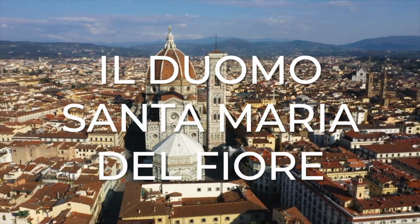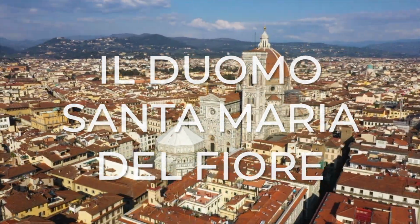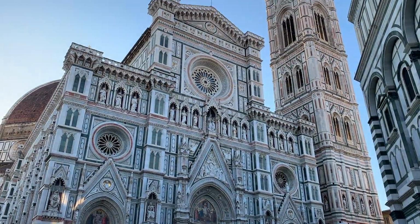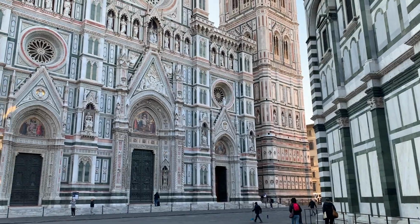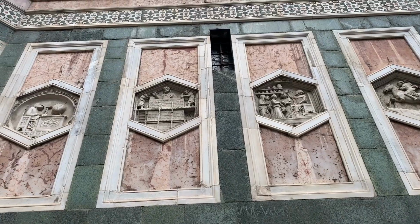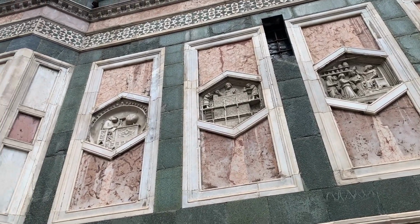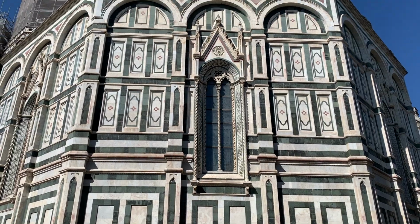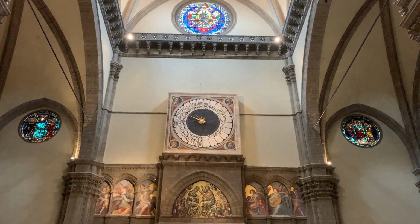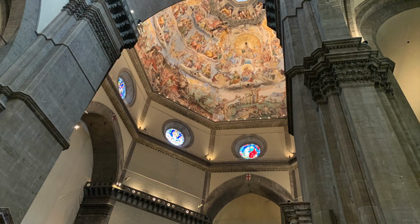First up is the Florence Duomo, also known as Santa Maria del Fiore. Construction on this stunning cathedral began in 1296. Il Duomo is one of the largest cathedrals in Italy and is a prime example of Gothic architecture. The facade is spectacular, with its ornate green, red, and white marble design. There's an impressive collection of paintings inside and statues by Renaissance masters. The inside of the dome is especially breathtaking.